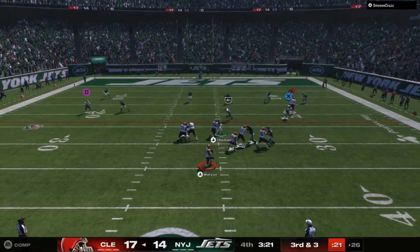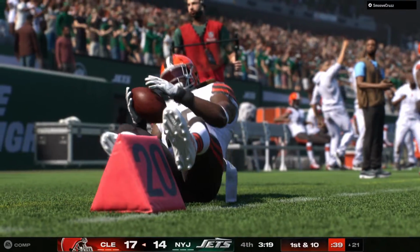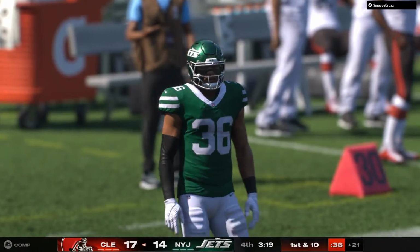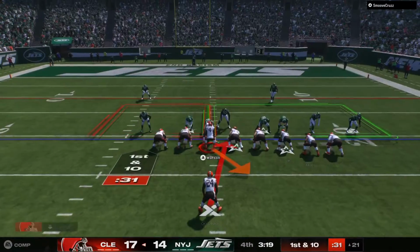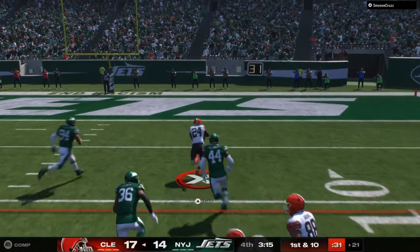Here's Watson. Pass taken in by his big tight end. And he'll be out of bounds as he gets this down about the 21 or 22. A 5-yard gain on the play. First down, Cleveland. Now they return to the ground game. Chubb.